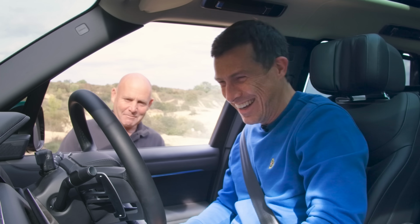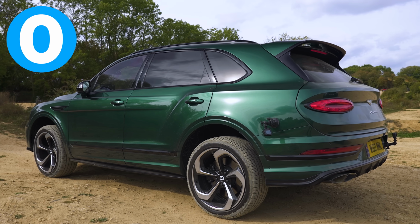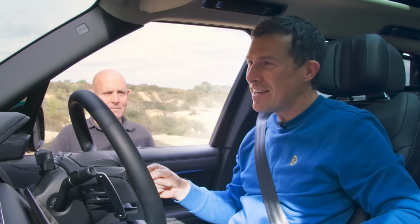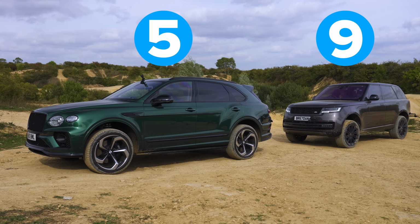Okay. It's that exciting. So, 2 points to the Range Rover, nil points to the Bentley. So this is now on 9 points and the Bentley's still on 5. Now, let's see how it's going to cope with the next challenge because that's probably the hardest.